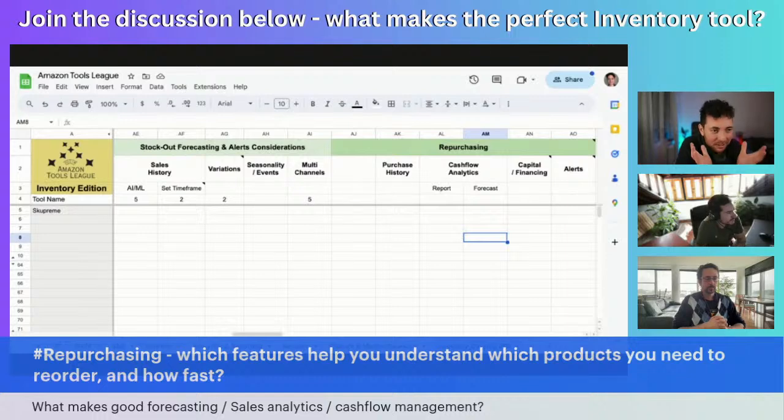What would you say are things that the tool should consider when it comes to stockout forecasting? Is it just the sales history? I wrote some other things down there. What is it that Skupreme does? Do you have AI and machine learning, or is it a fixed time frame? The prediction engine is a machine learning process that learns from all the bits and parts of your business, 365 days per year. I don't know, Eli, you might want to take this one.